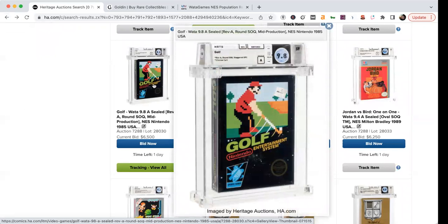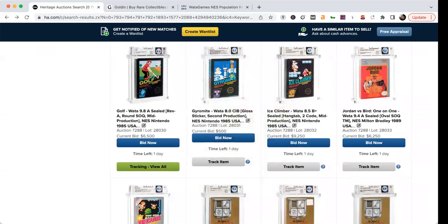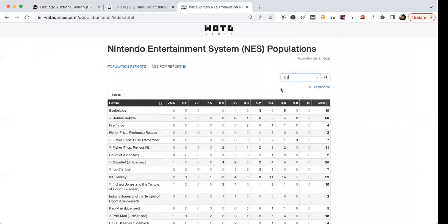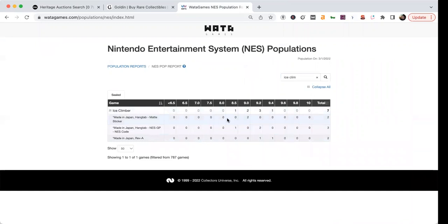Ice Climbers. Crazy. Yeah, that's nuts. That's rare. Obviously, I think there's only one. It is only Hang Tab, right? Or am I crazy? They did a Reve on that dumb game. Okay. Two Hang Tabs, two 9.0s. Two 9.0 mats. Wow. What in the fuck? Mats as common as a Reve, you guys. Come on.